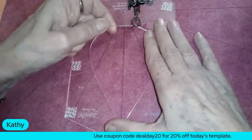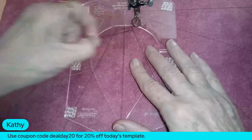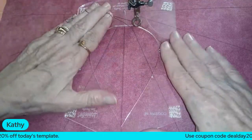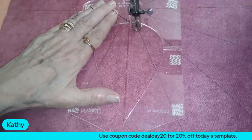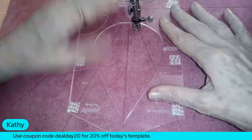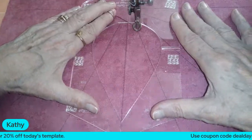And pull our bobbin thread up, I think. There we go. And Jan, I did check the bobbin thread before we started. Should have more than enough to get us through tonight. Not playing bobbin roulette tonight. Okay. Take that one stitch in place.